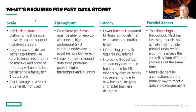So what are the requirements for a fast data store? Scalability. Even if we are talking about performance, scalability is a must. Data sets for a training system are huge. The more data you have, the more precision you generally have. So data sets tend to be very massive.